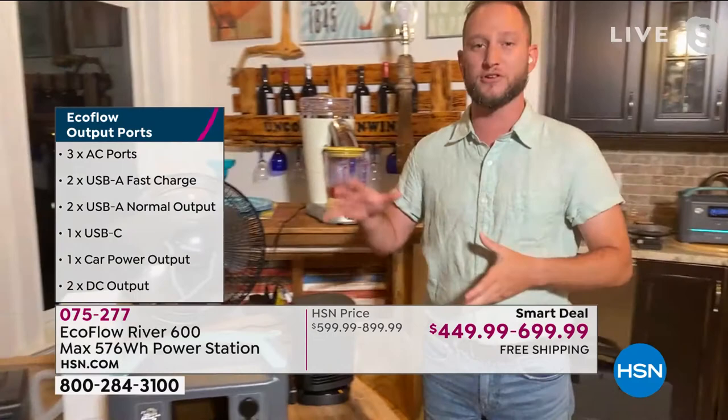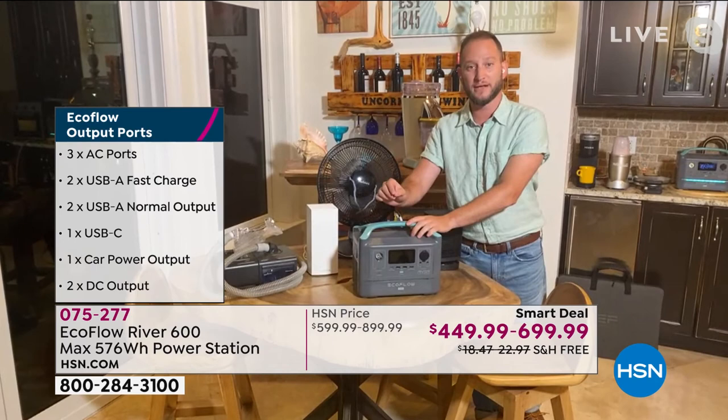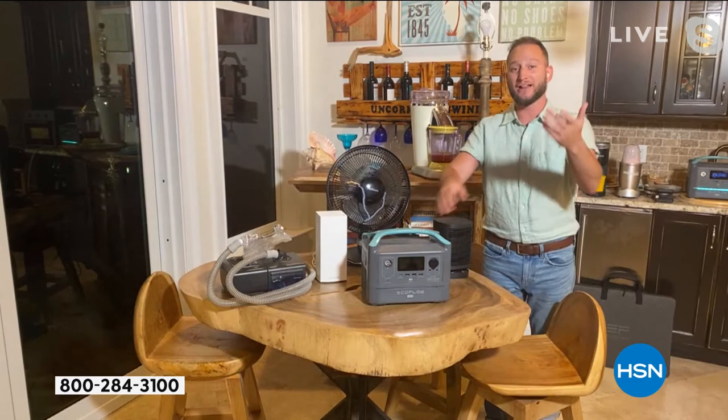If you were just getting your River Max for a CPAP machine, and you need all those medical devices like a CPAP to get you through the middle of the night, this is going to be able to power your CPAP machine for up to 20 hours.